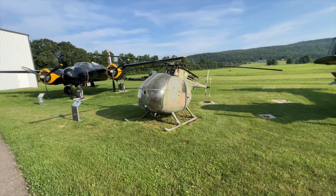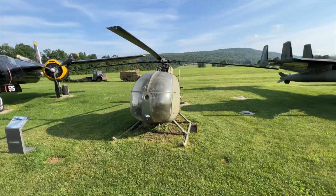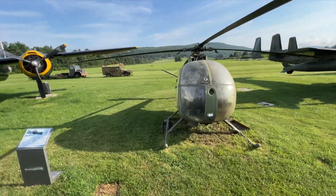And here we have a little Hedgehog chopper. Let me see, I think it's the OH-6. I think that's what it is. Yeah, I'm pretty sure it's the OH-6. I could be wrong though.